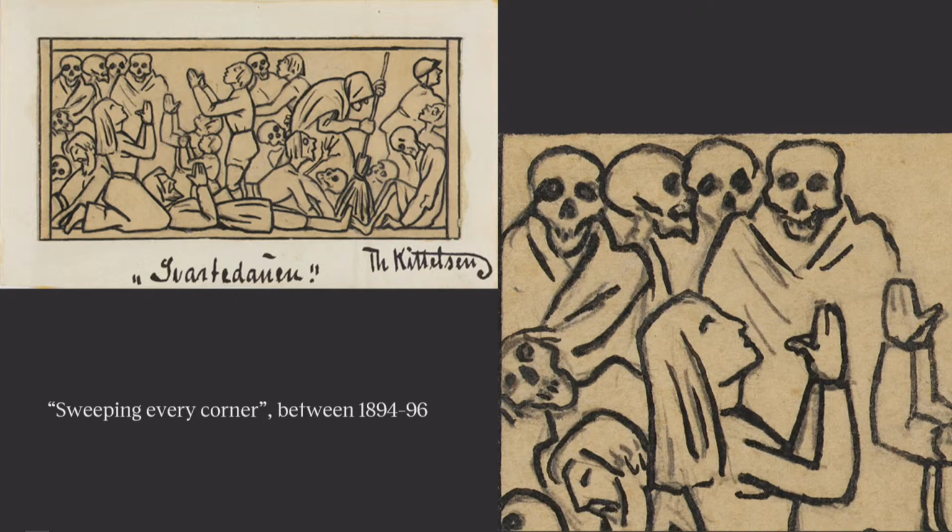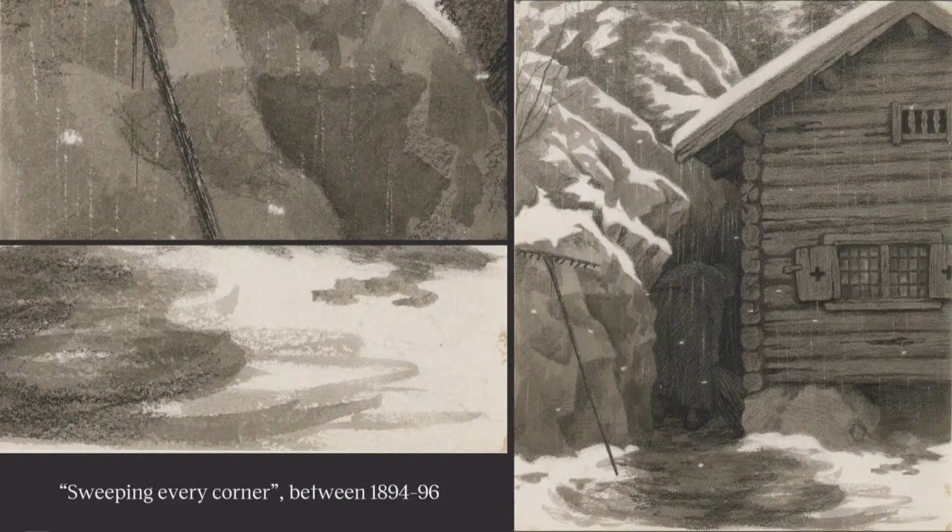For filling in, Kittelsen used a mix of media: wash, black crayon, black ink, and graphite pencil. In this detail, you see the full-page tonal drawing of Sweeping Every Corner, where you can see that he uses wash sometimes as a background, like in the walls of the building, while in other instances he uses wash for a different kind of effect, like in modeling the rock formations and also in creating the wet ground. In the detail on the lower left, you can see his brush strokes and how the brush is sometimes quite wet with wash and at other times drier.